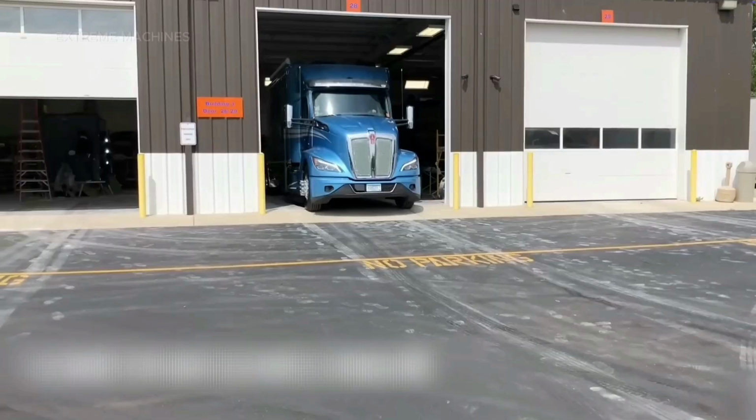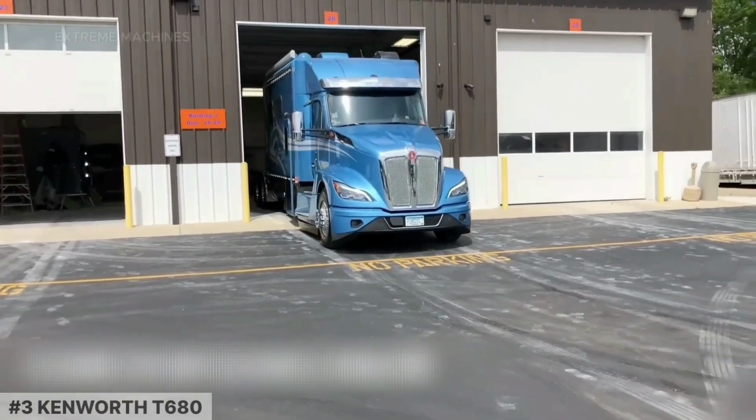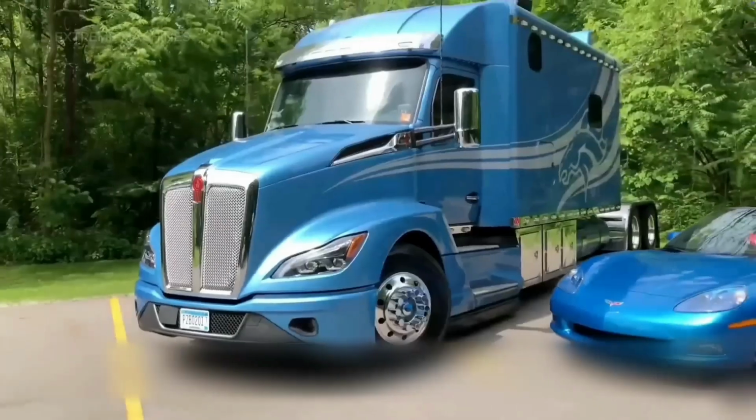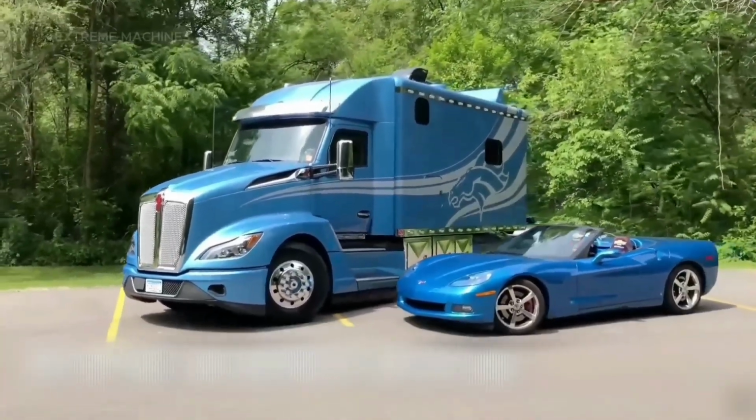8 months on the road, 0 hotel stops, 0 complaints. That's the life one owner lived inside a Kenworth T680. And after hearing what's inside, it's not hard to understand why. Clean, bright interior with indirect lighting, convertible sofa bed, countertop workspace, built-in microwave, refrigerator, and smart storage that makes every inch count. No wasted space, no unnecessary clutter, just everything a driver needs.